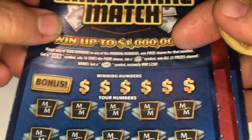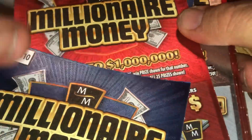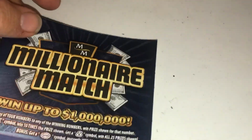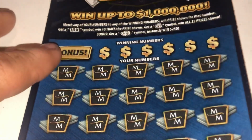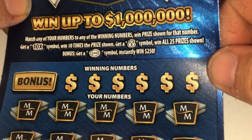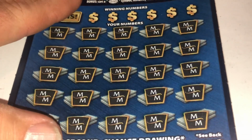All right, the Millionaire Match. And then we have some of the Millionaire Money. And then we have the silver ticket, which is called the Millionaire Maker. Now they all play as matching number games, and they all have the same symbols, but the symbol will be located in different spots on different tickets. Ticket 002 was the first winner in the book. We're looking in this one to match winning numbers. 10x is for 10 times the money bag to win them all. In the bonus section, if you get a $250 burst, you're going to win $250 instantly.